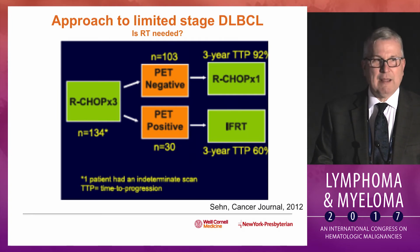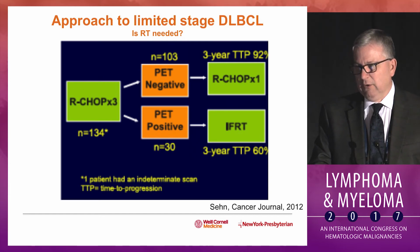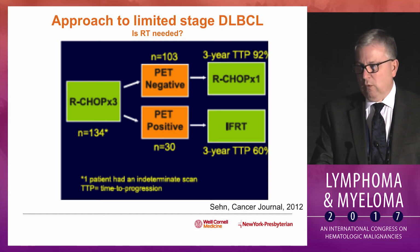So I would say not fabulous for limited stage disease. And so the question is, can we improve upon that one way or another? And there are studies looking at that as well.